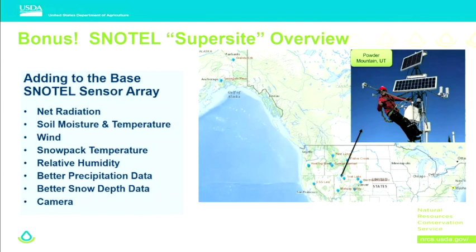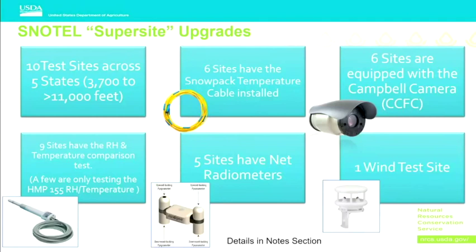As the SNOTEL program has matured, we've gotten a lot of questions about the data and inquiries into adding new sensors, especially from the avalanche and research communities. So NRCS is responding to that by creating a super site network. These are like supercharged regular SNOTEL sites. They'll have an array of new and better sensors or supplementary sensors. Right now, we have 10 test sites selected across 5 states to get all the enhanced sensors. And this is a big effort. It's a lot of work to keep these working in areas that get 500 inches of snow.